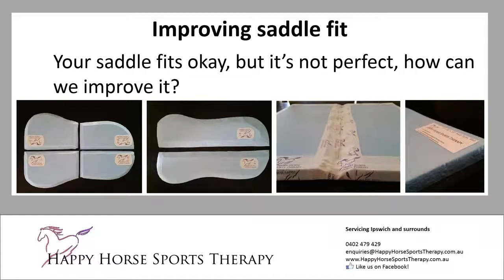So if the saddle fits but I've only got two fingers over the withers, then that's when I need a lot more lift so that we can get that clearance. And so that's when I'll use the firm density and a three-quarter inch foam. So there's a bit of an art to improving saddle fit.